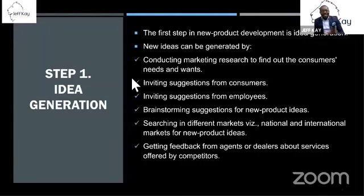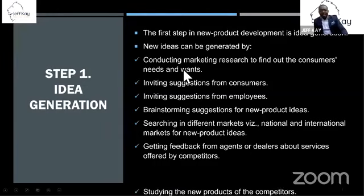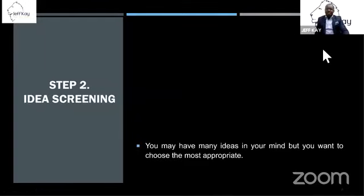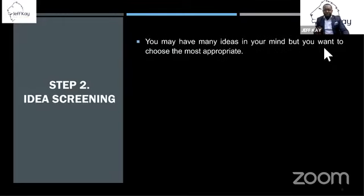So that is the first step of idea generation. The second step, like I've said, is idea screening. We are talking about developing products that will be competitive in the market. Screening means you may have many ideas in your mind, but you want to choose the most appropriate.